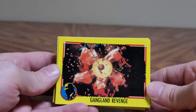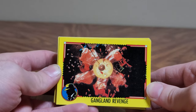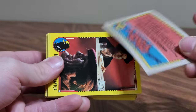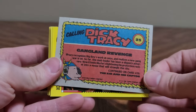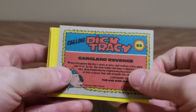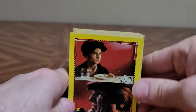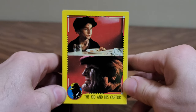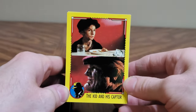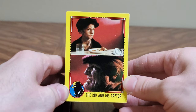Gangland Revenge. Oh yeah, that was when they got to the crime scene and just covered them up. I wouldn't have wasted the tarps on this trash. Looks like the trash took themselves out. Gangland Revengeance. Oh man, it's about to happen. This captor? We never actually got the real backstory on these characters, which the comics probably go way more in-depth about.